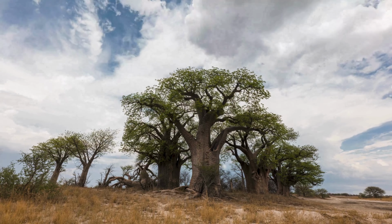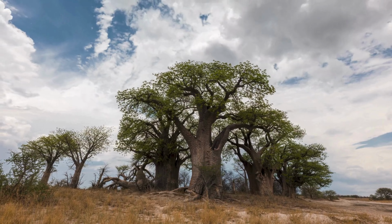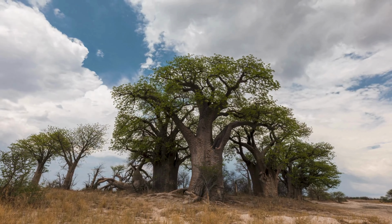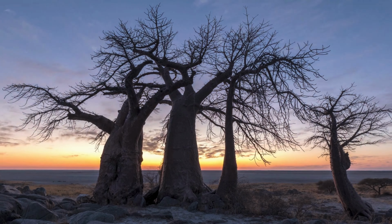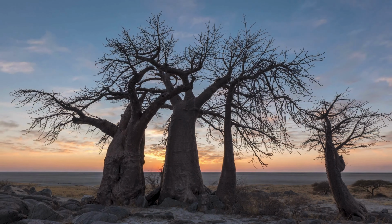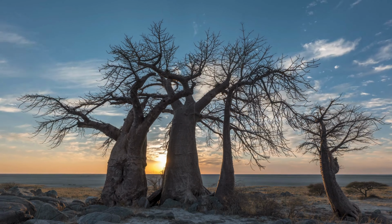The baobab tree, scientifically known as Adansonia, is a genus of trees known for their distinctive shapes and significant cultural, ecological, and nutritional importance. Baobabs have a unique, swollen trunk that can store large amounts of water, allowing them to survive in arid environments. Their branches spread out at the top, giving them a look that some describe as upside-down trees.